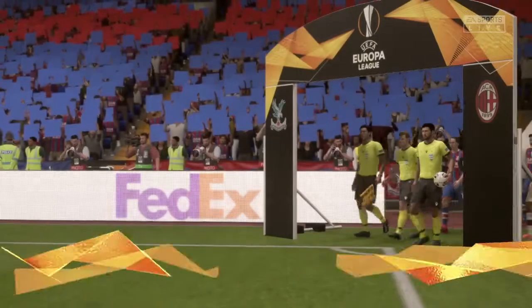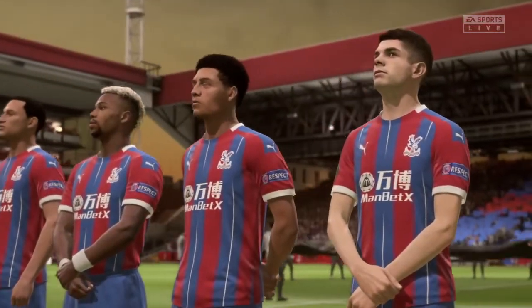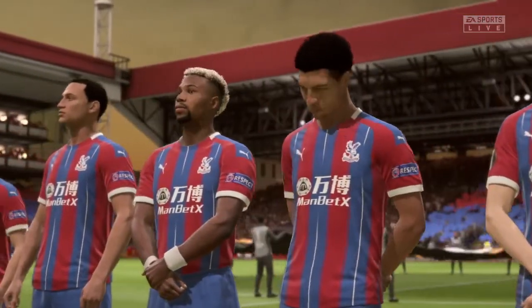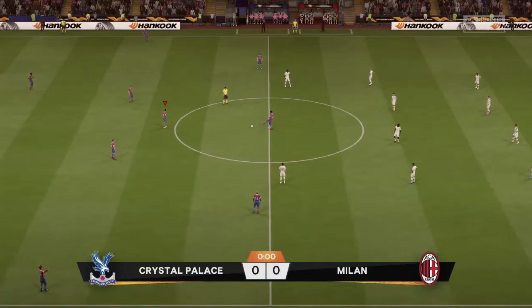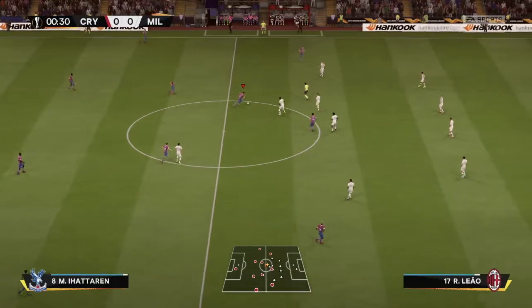Hello Palace fans, and it's another one of those Europa League nights. We're playing AC Milan tonight and they're unbeaten in both the League and the Europa League this season. So let's see how it goes. And Marlon gets us underway as he has done so many times this season, and let's just see what these bunch of wet wipes he got, eh?